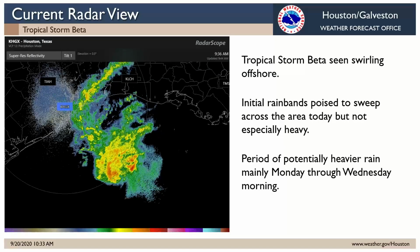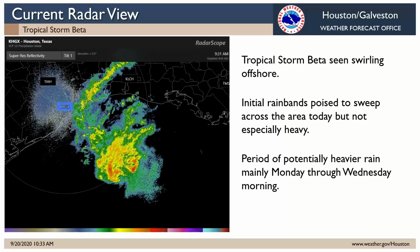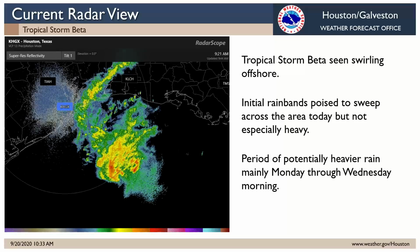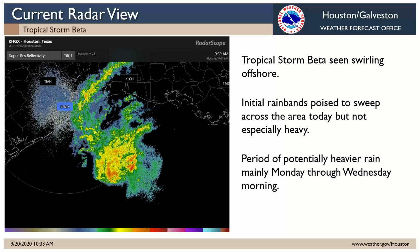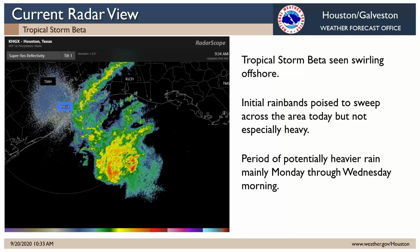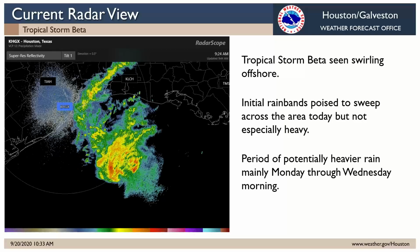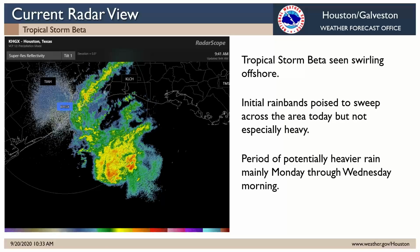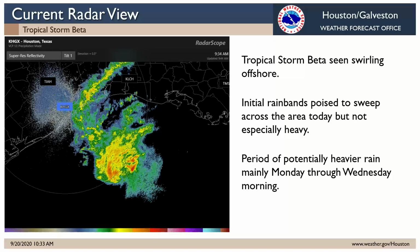Here's a look at the radar from about half an hour ago. You can actually see the swirl there from Tropical Storm Beta offshore. We're also getting a band of rain pivoting into our area from the east. And this initial band, the rain shouldn't be particularly heavy because there is some dry air in the environment. We do think there is potential for some heavier bands, mainly Monday through Wednesday morning. So that's our greatest concern for flash flooding type rains. But we are expected to see some rain from Beta from this outer band before very long.